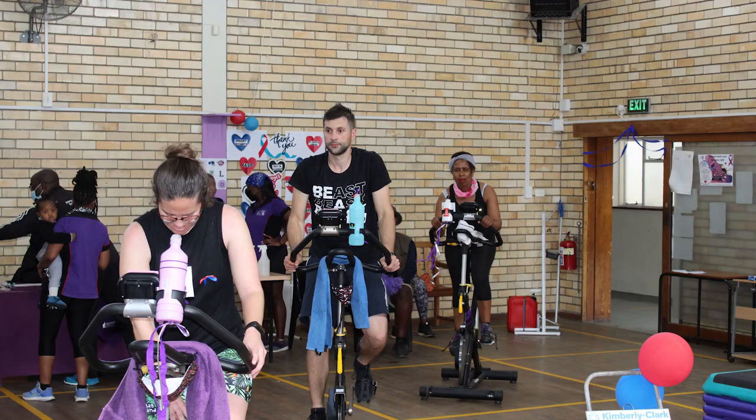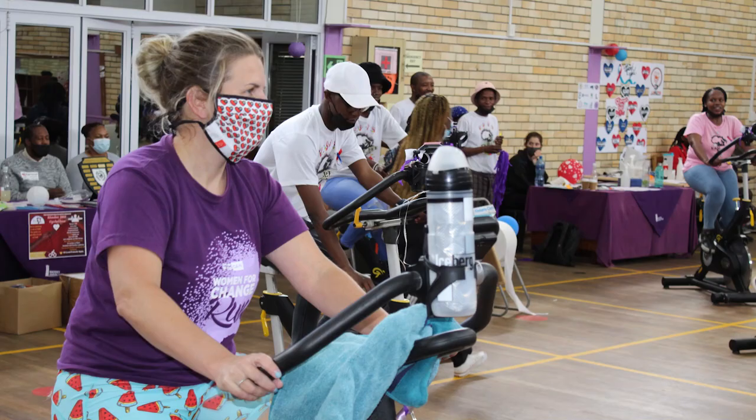I mean, 12 hours straight, and they invite the community to come and join them cycling. So if you're in Grahamstown, I dare you to come and cycle with these ladies. You just need to be there for an hour. It's 50 rands per bike. Literally just 50 rands per bike. Okay, that's one way you can help.